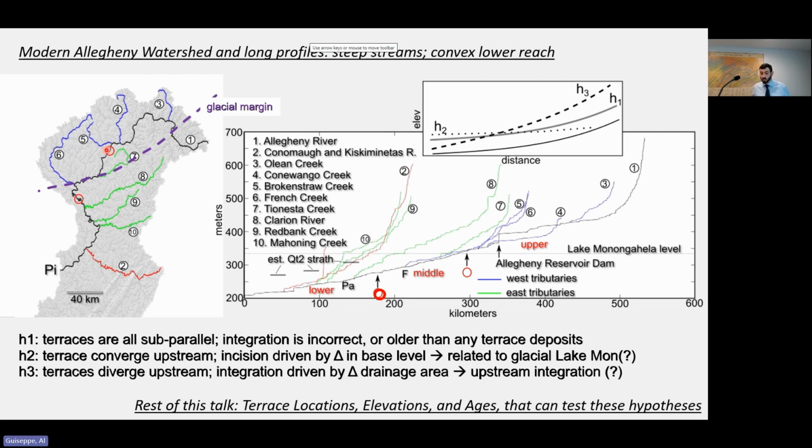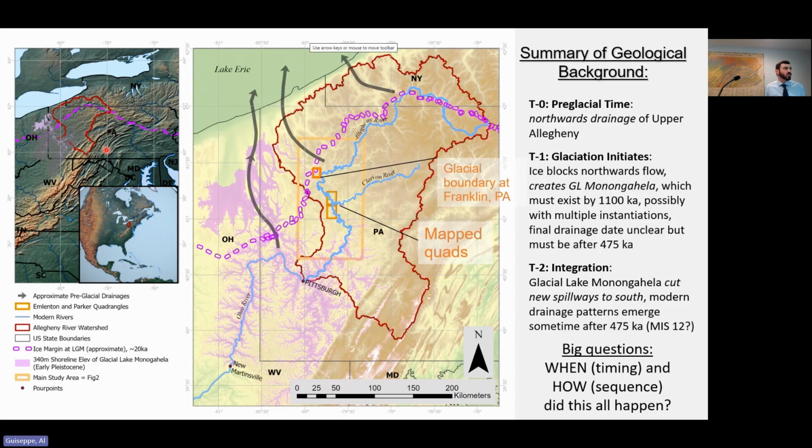That said, zooming way back out, more than one person has observed that the upperish Allegheny River parallels the map where we've mapped the glacial margin from tills surprisingly closely. So it may be that the incision is kind of everywhere, or at least everywhere that has not been re-impinged by a subsequent glaciation, keeping in mind, of course, that this dotted purple line is an approximation.